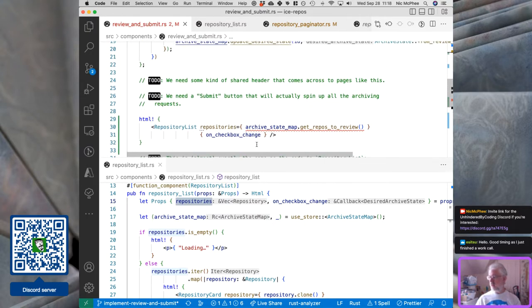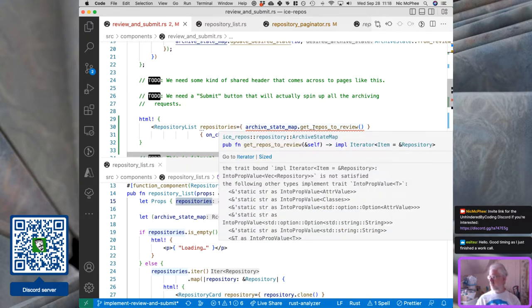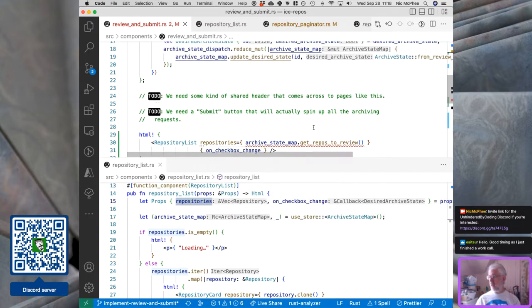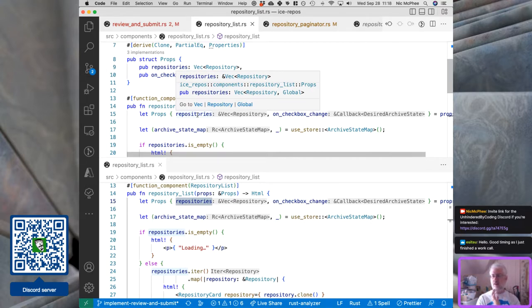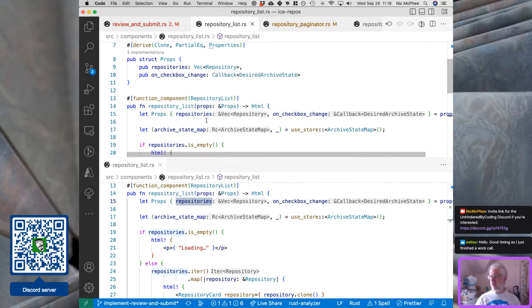And we're getting a fussiness. This is an iterator, not the actual collection of repositories, and the repository list was expecting a vec of repositories. And we have an iterator here. So maybe we want to change this to be an iterator and then change the other place that calls it to get an iterator. Because going from iterator to a vector is possible, but we'll end up constructing a vector. And since we want an iterator ultimately anyway, it's trivial to go from a vector to an iterator. I think making this an iterator probably makes more sense.